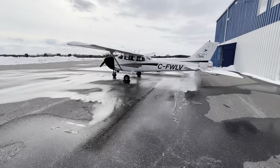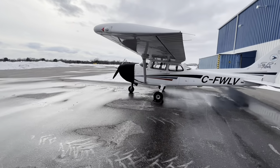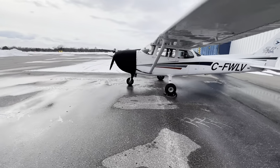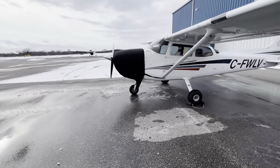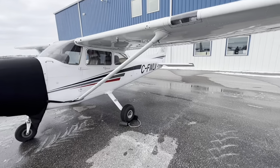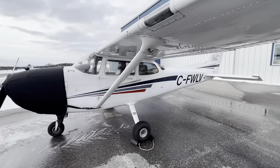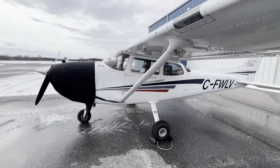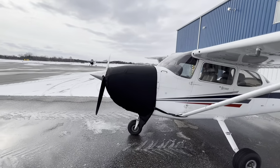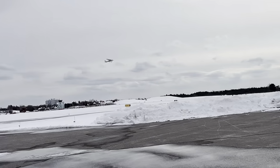I was flying this with my student, Foxtrot Lima Victor. We were just doing the circuit, so we come back and then we park the plane and then tie it down. Now these are the types of planes that you will see here: a 172 S model, 4-seater, fuel injected engine, 180 brake horsepower. Oh, that's a takeoff.